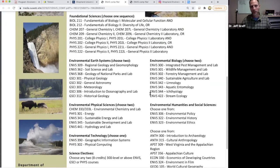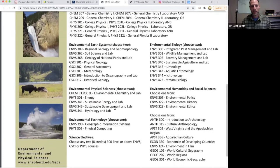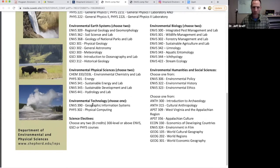and courses that focus on specific kinds of organisms. Environmental physical sciences is courses like energy and hydrology, the study of how water flows across the surface and underground, and sustainable development, which includes things like building practices. Environmental technology, and we're going to be adding more courses to this category probably in the coming years. Geographic information systems is a course I teach. It's focused on, actually I teach both of these courses. It's focused on using computer mapping technology to study environmental problems.